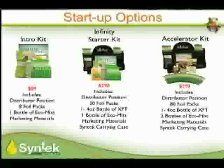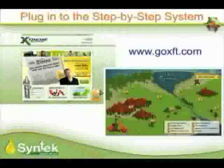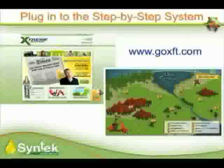The third option is $598, and it's the Accelerator Kit. This kit includes a distributor position, 80 foil packs, a 4-ounce bottle of XFT, 2 bottles of the EcoMist product to try, some marketing materials, and it also provides the Syntec carrying case. As you look through these 3 options, choose the one that makes sense for you. To learn more about the pros and cons and benefits of each package, talk to the person who invited you to watch this video.